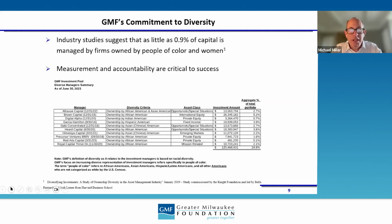So let's go to the next slide, where you get a chance to see the foundation's report card. The investment committee looks at this at every meeting. It's extremely important. That which you want to achieve must be measured. And the top line, unfortunately, is the naked truth here, which is that there's not much diversity in the asset management industry.